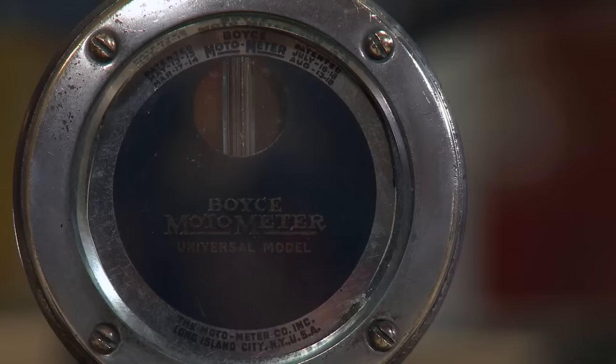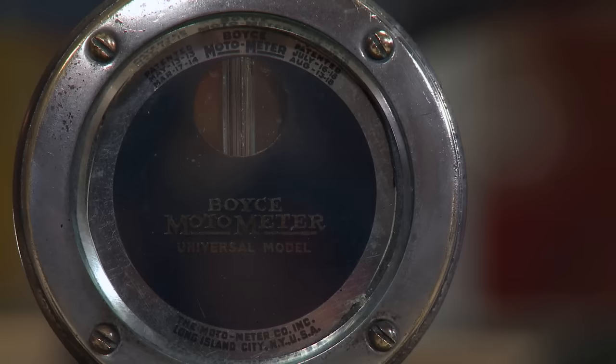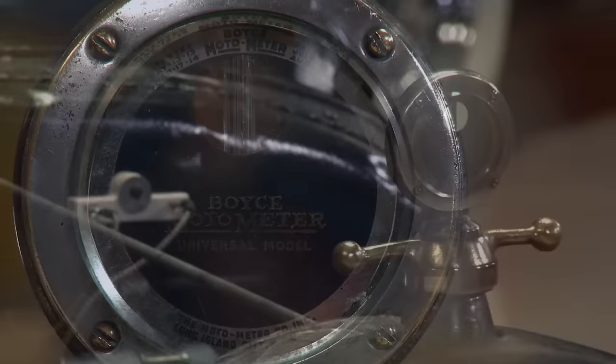The way this motor meter works, for people who don't know, if you look at it now, you barely see a little bit of red. It shows the temperature of the water, and when it goes above the circle, you're in trouble. It just gives you temperature. It's basically a thermometer for your radiator.